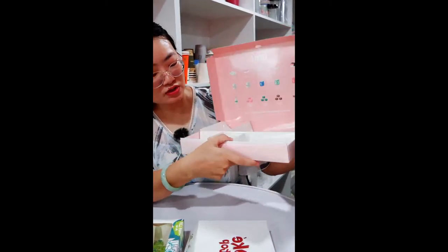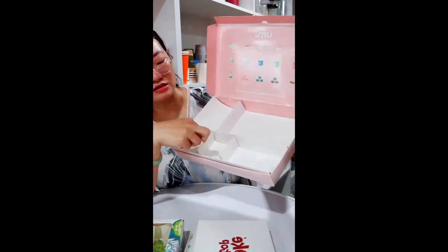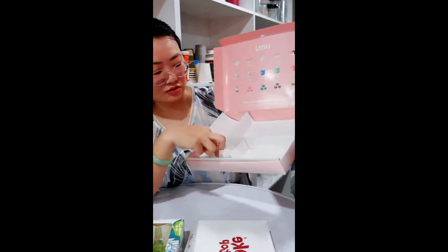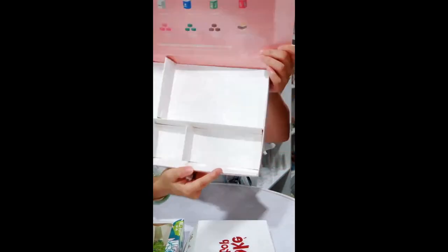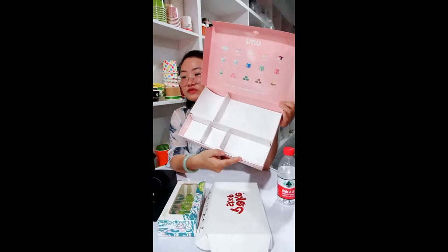This one is for sushi. This has the compartment, 1, 2, 3, 4, 5 compartments. I can show you the foods very cleanly.